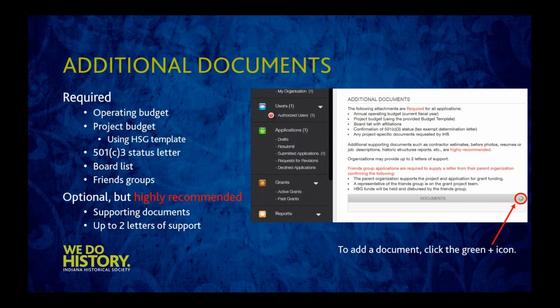The board list and all their affiliations, we ask for that because honestly, it's an advantage to the organization. Your board members are your advocates and should be your greatest champions. It's important to know who they are and how they're connected to your community. Their affiliations can include social, professional, or philanthropic responsibilities. And this is useful information when your organization is looking for specific expertise or networking. We also want to make sure that everyone's following best practices.